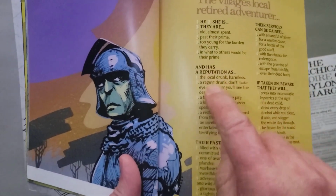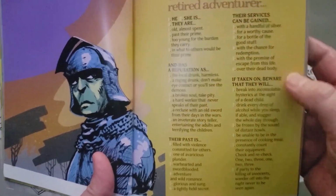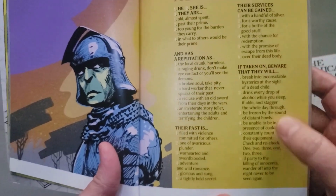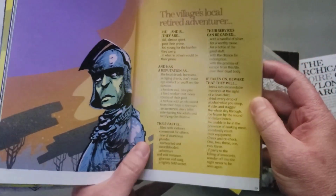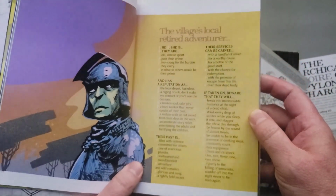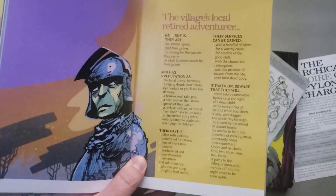Has a reputation as what? And then you're rolling. Their past is what? Their services can be gained how? If taken on, beware that they will do these things. And this is a great tool for a DM to use, and you could even use this right in the middle of a session. There's a new NPC that you introduce in the village, and you didn't have that planned.